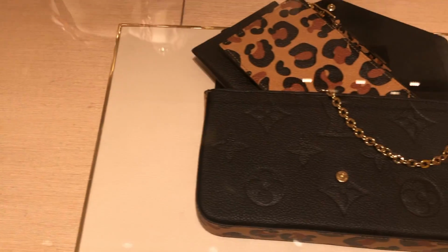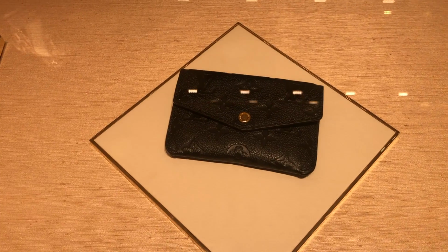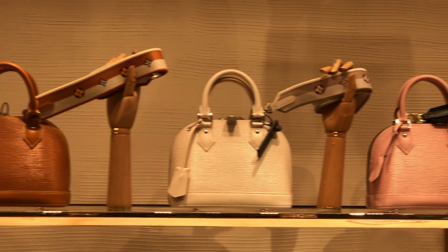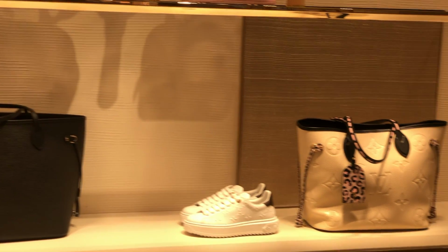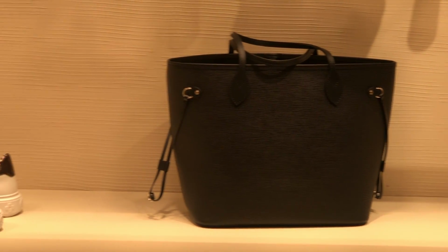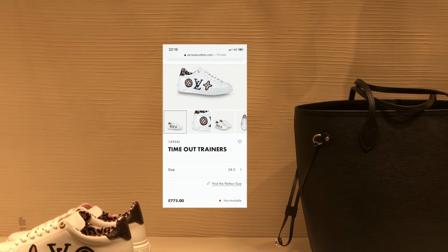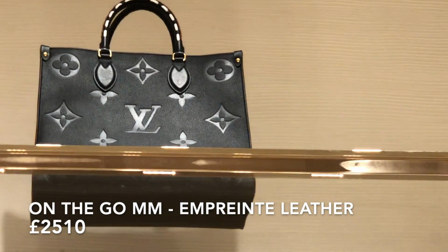So that's the key pouch. That's the Felicie pochette. And that's a coin purse. I love the colors of those Alma BB in epi leather. And I'm gonna show you some of the Wild at Heart collection, such as that Neverfull. I'm not sure if this is from the Wild at Heart. It's a Neverfull in epi leather. The shoes are from the Wild at Heart collection as well. And these On The Go in MM size are from the Wild at Heart collection.